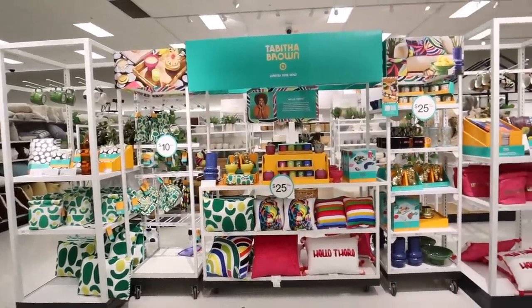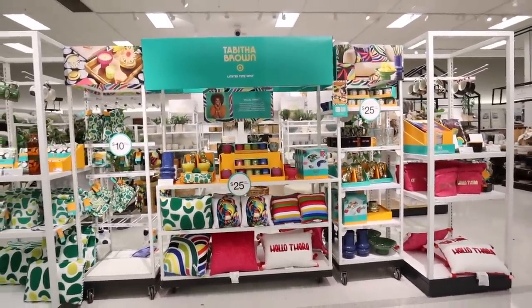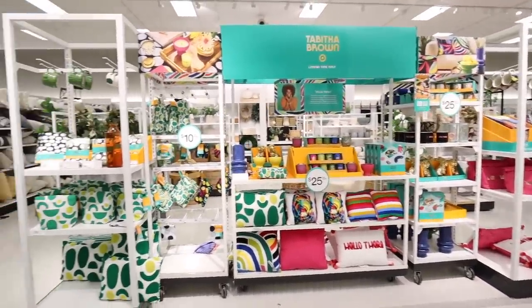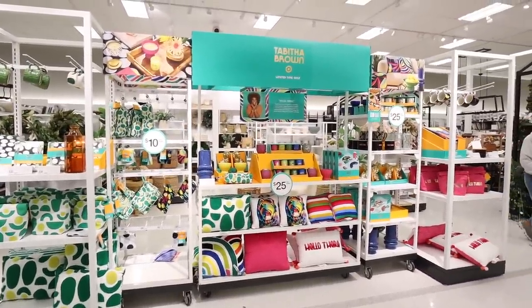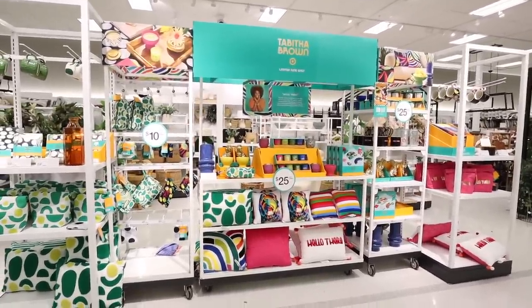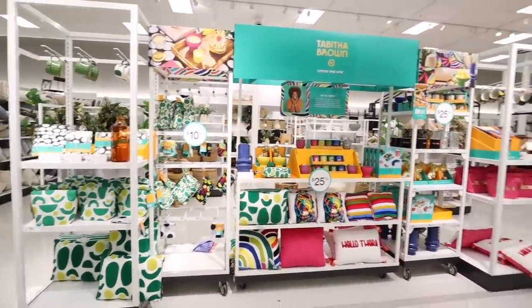Look at what I just stumbled upon. The brand new Tabitha Brown collection. Look at this beautiful setup. This is her second installment of her collection with Target. The first one was clothes, and this one is all home decor.